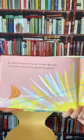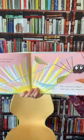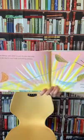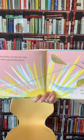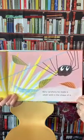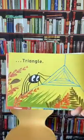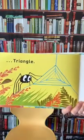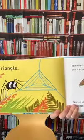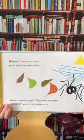But Walter was determined. So one morning, how can we tell that it's morning? What do you see? That's right, you see the sun. He decided to start with something simple. Very carefully, he made a small web in the shape of a, what shape is this? That's right, it's a triangle. It has 3 points and 3 sides. But whoosh went the wind and it blew the web away.